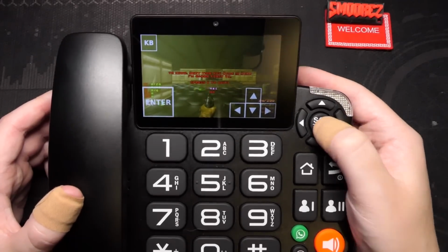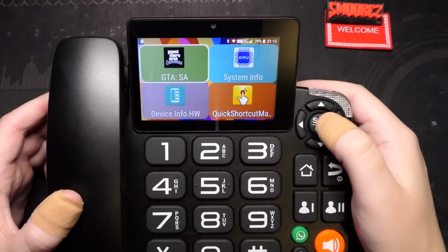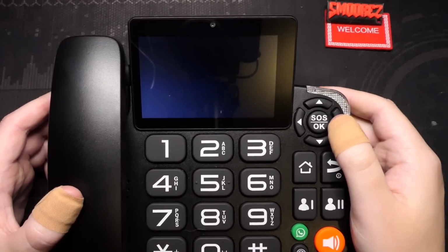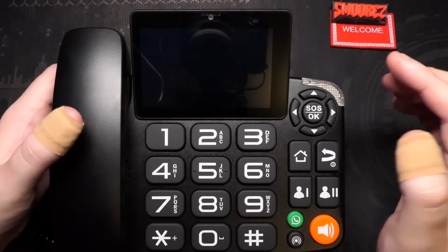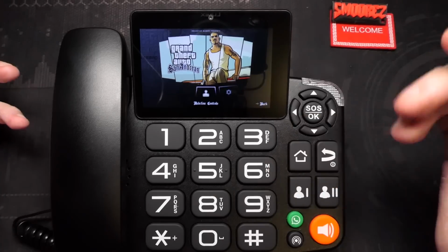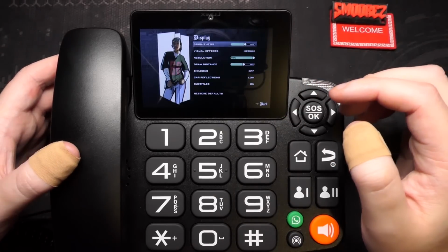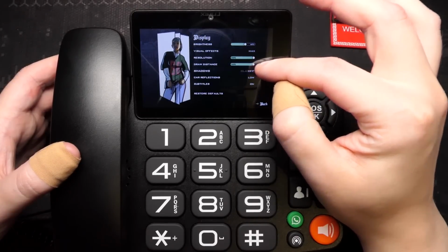But let's push this just a little bit further. Just a little bit more with Grand Theft Auto San Andreas. I had some technical difficulties with San Andreas, but I've got it now. I had to reset this in order to install it. I'm having to sideload it. That's why. But I have it working. It's good now. So let's go to the settings and put everything up to maximum because why not?